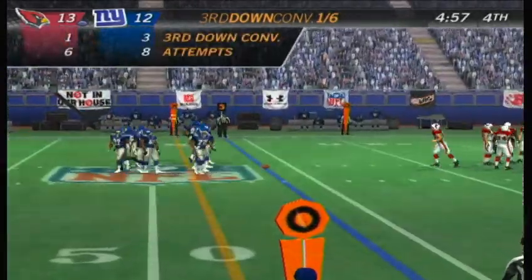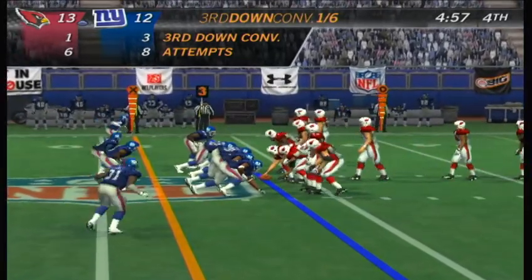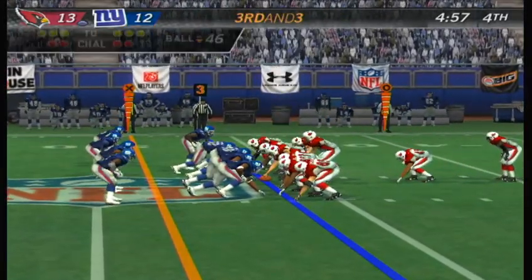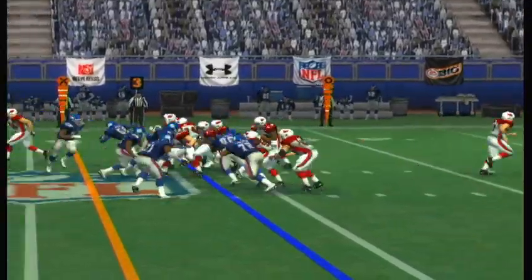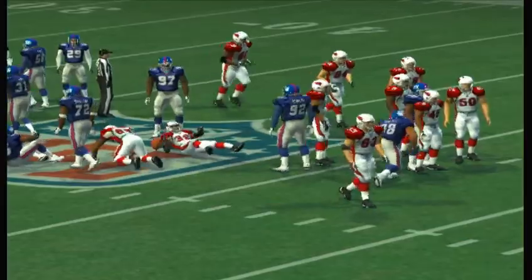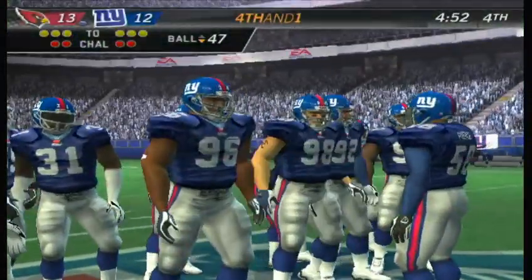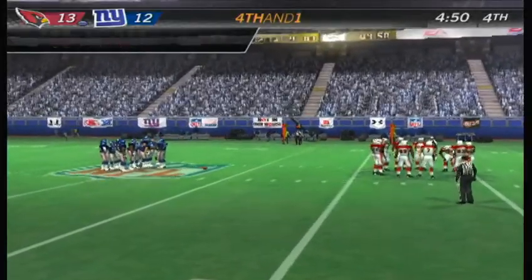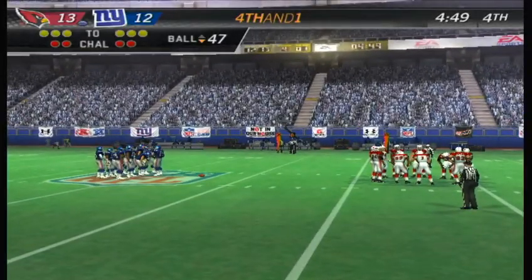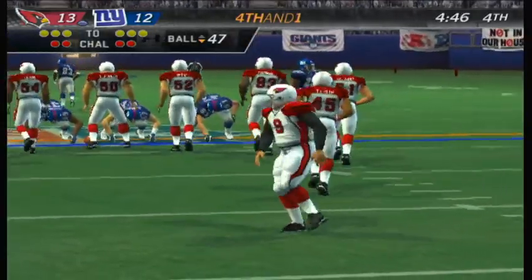Here's a look at the 3rd down success rate of each team. New York comes out in a 4-3. They give it to the halfback. Robin tackles him, and they won't get the first. 3rd down run, not enough to keep the drive alive, so the punting team coming in. There's nothing wrong with trying to grind it out in the 4th quarter when you're playing with a lead.